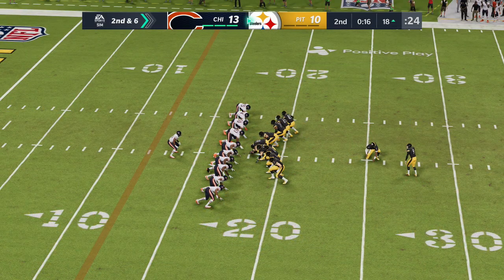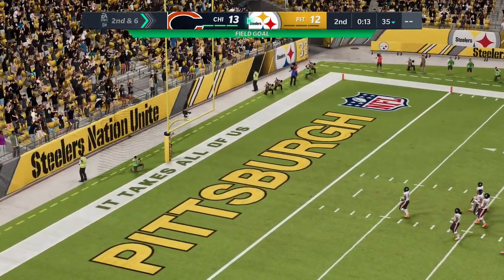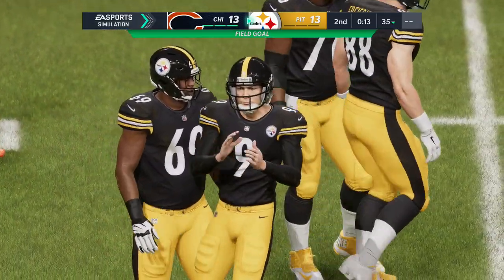And for the 2nd time tonight, this field goal unit comes out here. This just a 35-yard attempt from the left hash. And Boswell's kick is good. And that will knock things up here late in the first half.